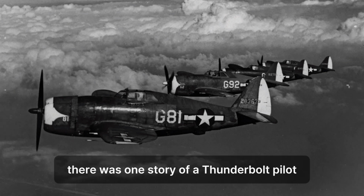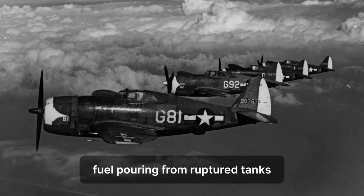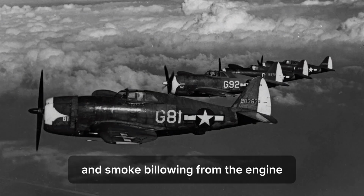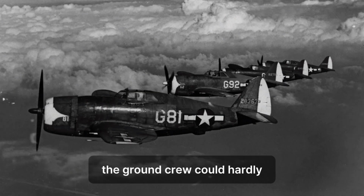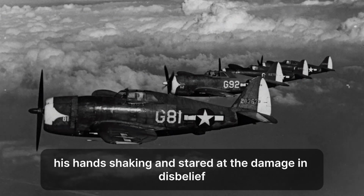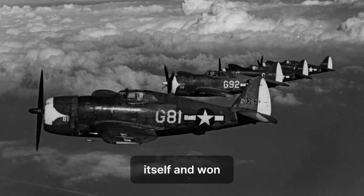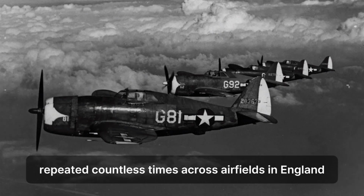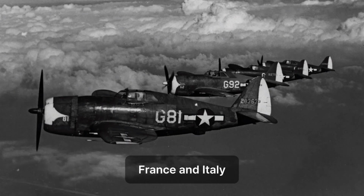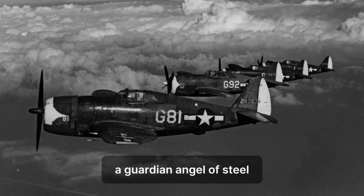There was one story of a Thunderbolt pilot who returned from a strafing run with half his tail assembly gone, fuel pouring from ruptured tanks, and smoke billowing from the engine. The ground crew could hardly believe it was still airborne. As it taxied to a stop, the pilot climbed out, his hands shaking, and stared at the damage in disbelief. The P-47 looked as though it had flown through hell itself, and won. That image, repeated countless times across airfields in England, France and Italy, became part of the Thunderbolt's mythos. It wasn't just a machine. It was a protector, a guardian angel of steel.